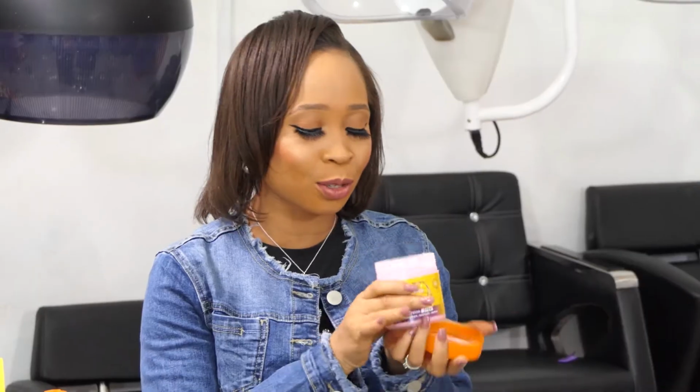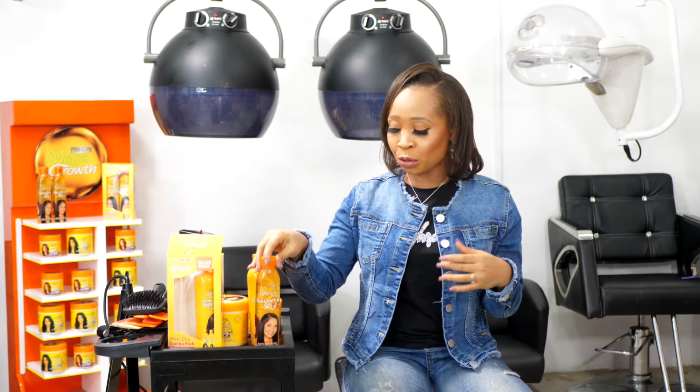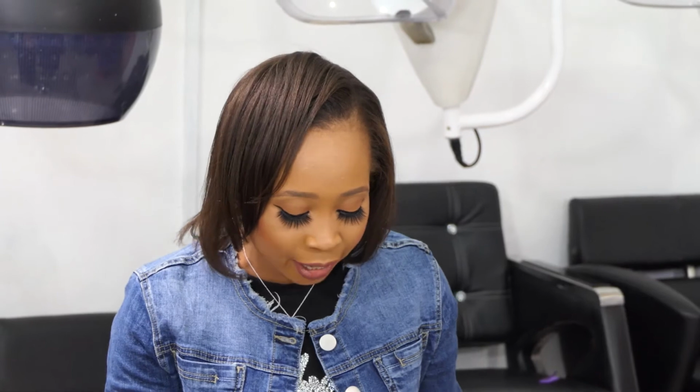This smells so sweet. Okay, so I just applied this to my hair, and after doing that, I use the comb to detangle it so that it penetrates even better. And the next thing I do is to seal the ends with this oil, and that is the next step. Every time you moisturize your hair, ensure that you seal it. If not, the moisture, everything is just going to disappear, get evaporated into the air, and you would end up with dry hair later. So you just need to seal the ends with the MegaGrowth oil.